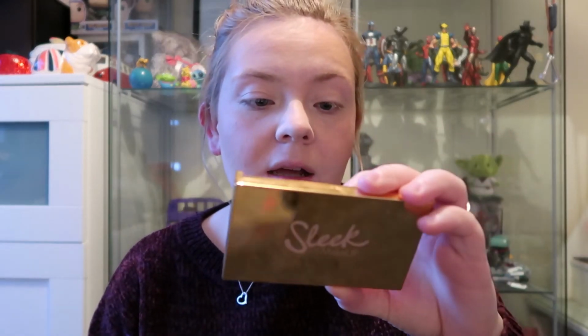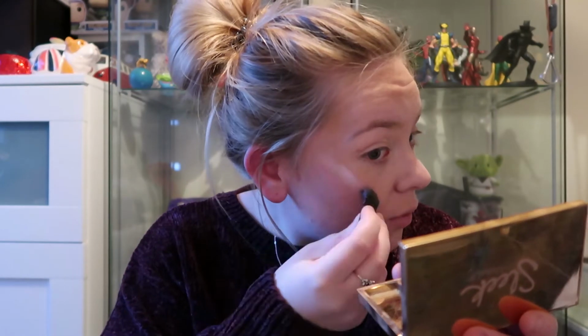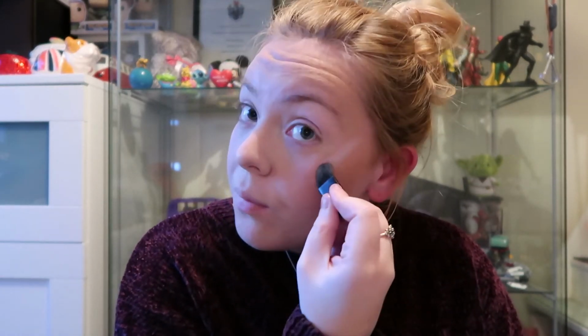I'm going to take the Sleek highlighting palette. This is Solstice, and it's the one that I use a lot. This is the highlighter palette that I started using, and yes, I do use a little brush that comes with it. I know a lot of people don't like brushes that come with products, but at the moment I just use this one. I don't have many different brushes, so I just use the one that comes with it. Do really like the colour of this.